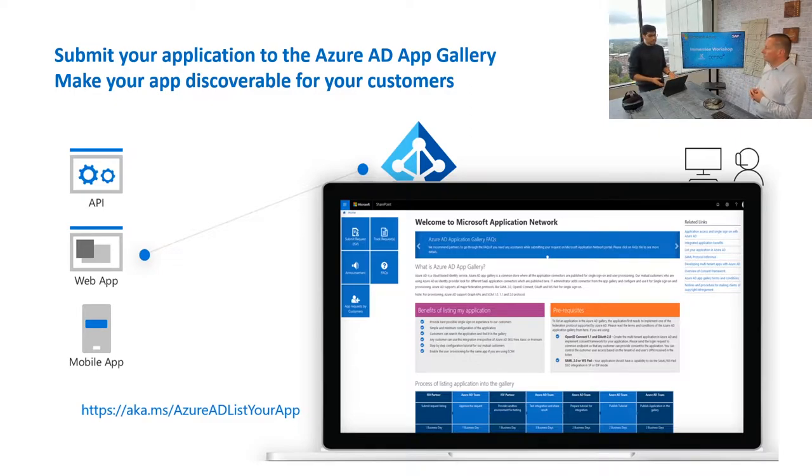And that means you can authenticate your customers to have access to it, and then they can come and use it, download it like an app store. It's an app store for controlled users.